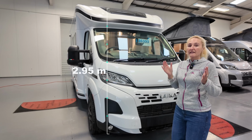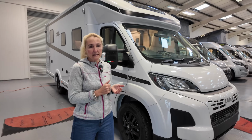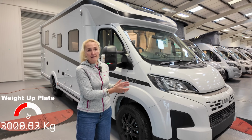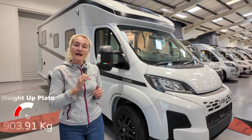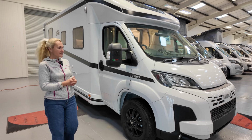Now weight wise, this is a 3.5 tonne motorhome or 3,500 kilos, so you can drive it on your car licence, or if you want you can opt for it in the 3650 version, or you can go for the heavy chassis and have it at 4,400 kilos. That's quite a lot of payload. So totally up to you, but a standard 3.5 tonnes as we can see here.